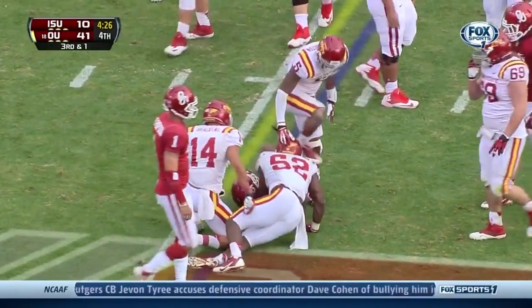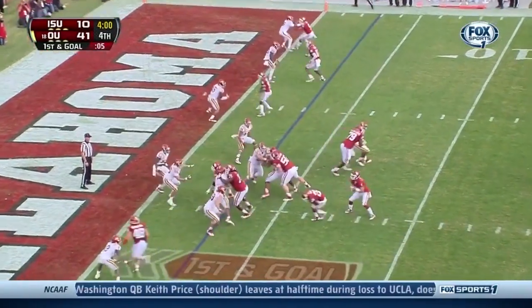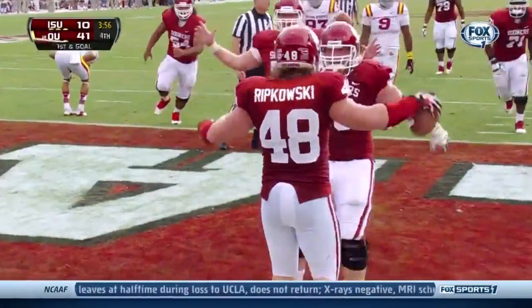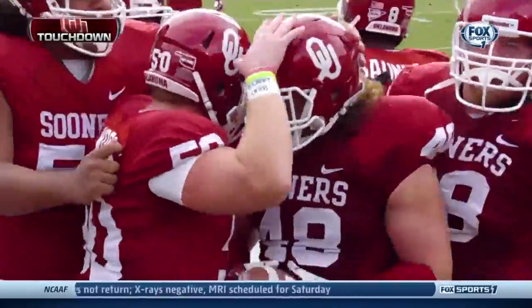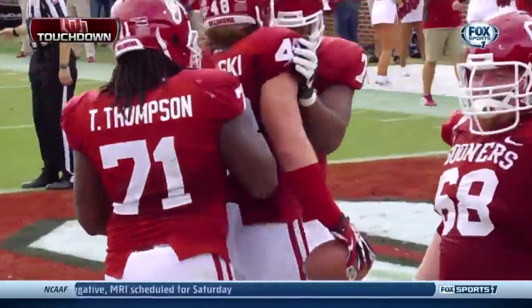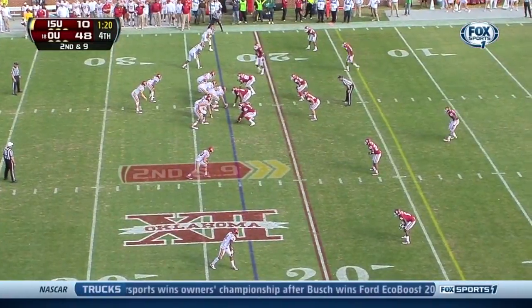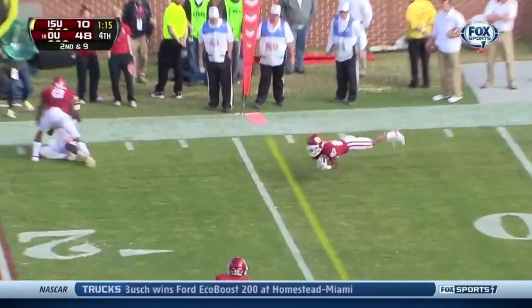First and goal. Little fake. Thompson, end zone, touchdown. Ritkowski, the fullback, has the score. And then just the creative ways they could be able to use him almost like a Trey Millard.